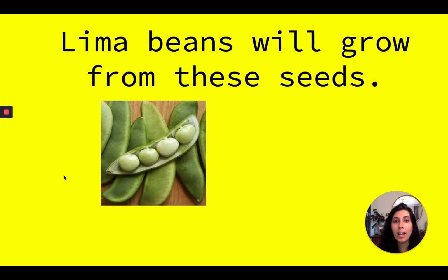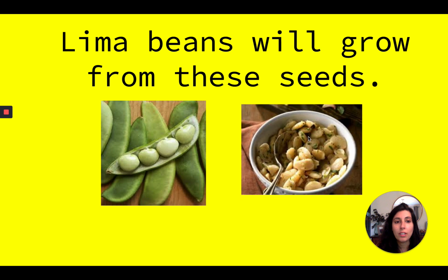These are lima beans. And just like peas, lima beans grow inside of a pod. This is a lima bean pod. And as I mentioned, people cook lima beans. You might have them as a side dish, or you might have them as part of your main dish. They're very delicious and very good for you.